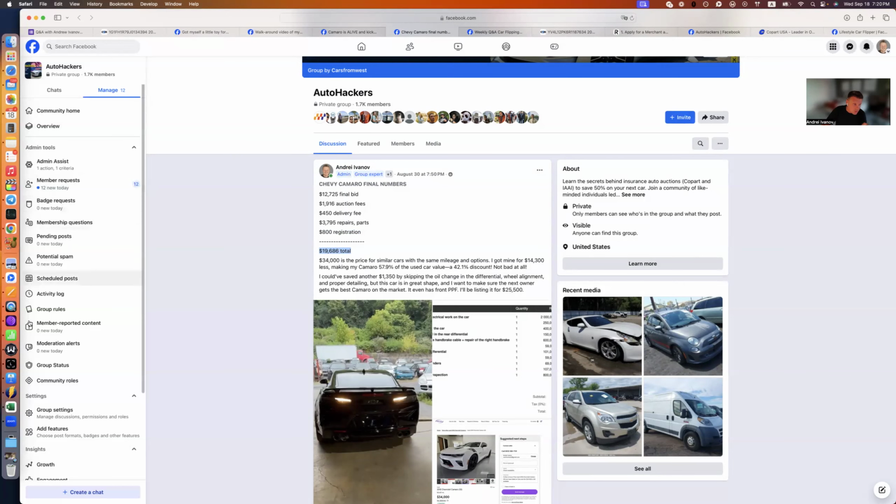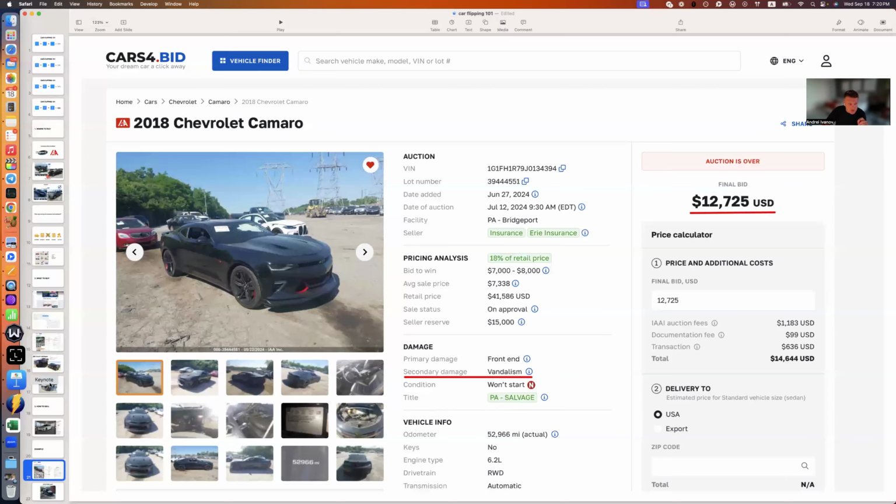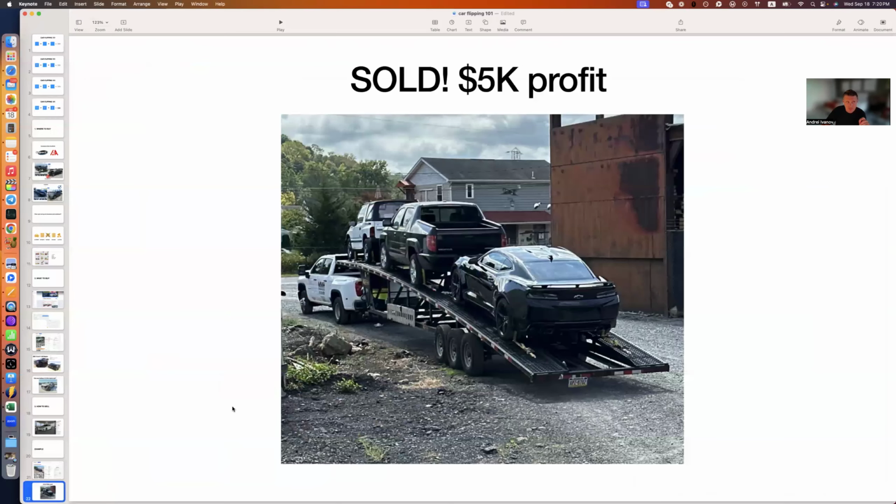And the good thing about this car is that it was already on the way to its new owner a couple days ago. It was delivered. I sold it for 24.5, so I made $5,000 profit on this car.